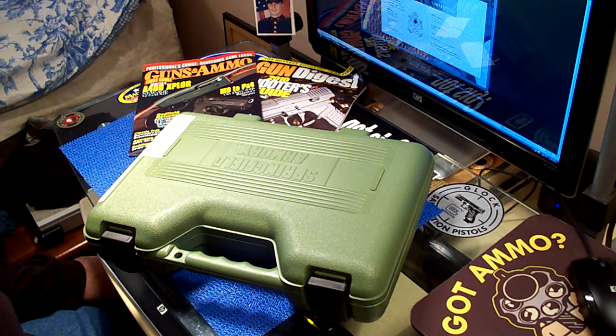I've had Kimbers and Colts, and I've had the best, and I've had the regular shelf, and there's no fucking difference. I don't see a difference, okay? My $500 GI model shot just as accurate and just as smoothly as my $1,300 Kimber, as my $1,000 Colt.